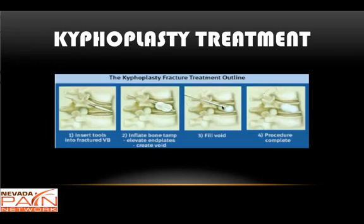And then you take the balloon out, you have this bony void here, and you slowly insert this bone cement, and then the procedure is complete. The bone cement heals within about 20 minutes.